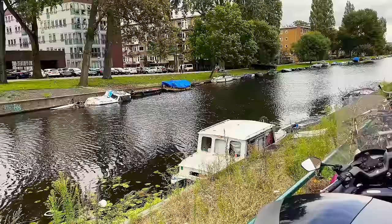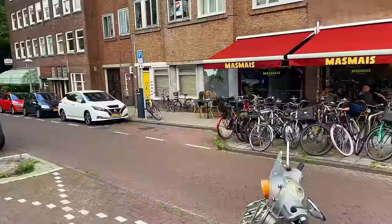Kudos to the team here at MasMais. The owners, Jim and Mike, actually met back in university. Not to call them old, but it was a while ago. They've been friends a long time, and they started this place right in West Amsterdam, right along the canal. So very good to be here to help them kick off their challenge. Thank you, guys. Cheers.